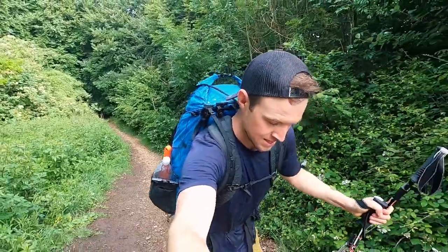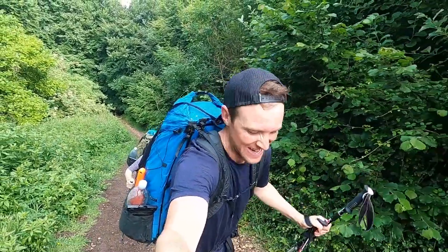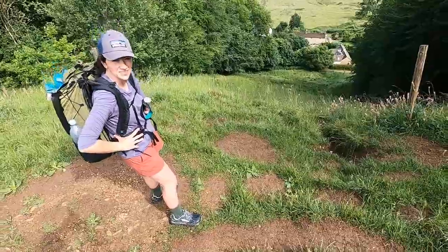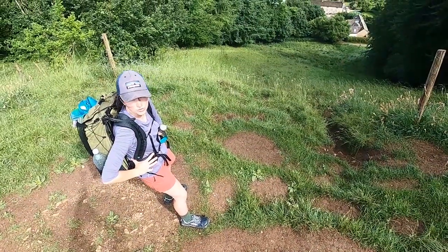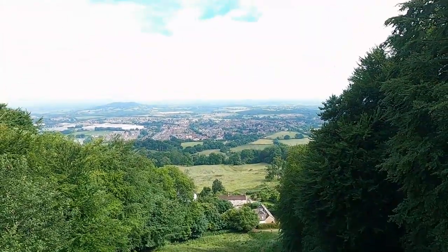Currently climbing Cooper's Hill, also known as the cheese rolling hill. Woo! Cheese rolling down a hill. Oh my God, how stupid is that? What? I mean, it looks steep. And climbing it, it is steep. It's not a hill, it's a cliff. I suppose it rolls and just drops to the bottom. Great view though.